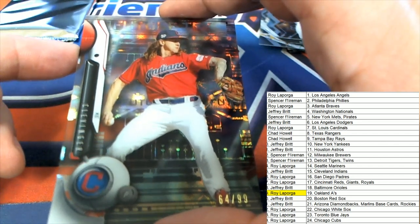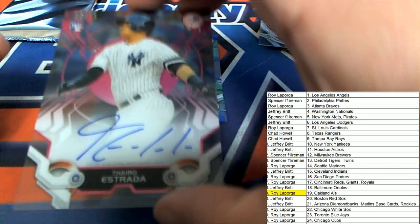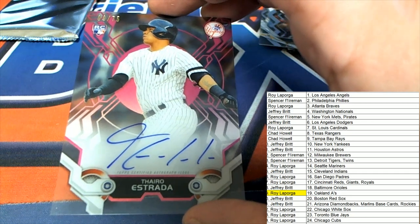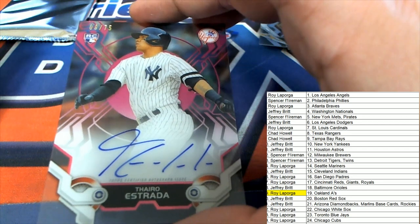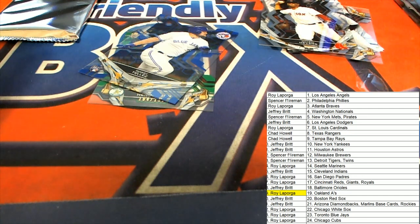All right, here we go. Second autograph is autograph number 2. Yankees, numbered to 75. J33, congratulations with the Yankees auto. Nice hit. Nice Yankees auto.